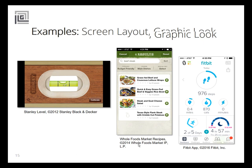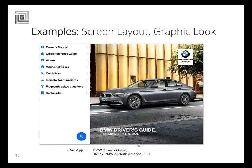And here's another one from an iPad. So it's a tablet. You can see there's a little bit difference between this and the phone. There's obviously more space available.